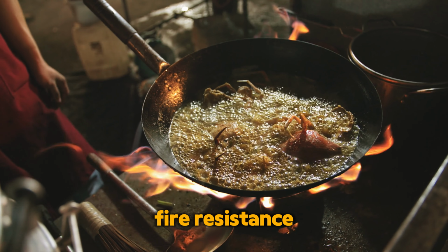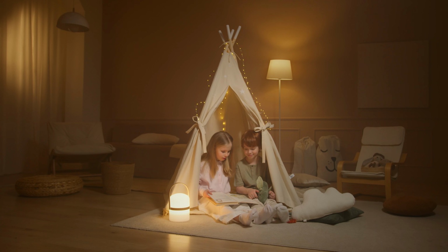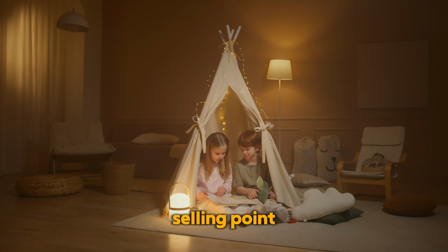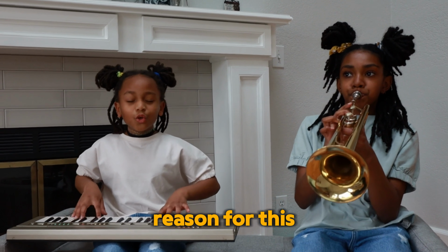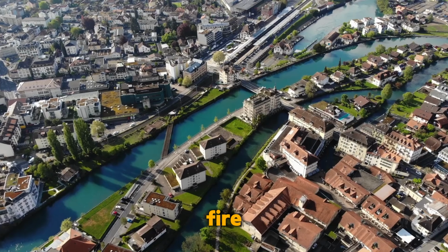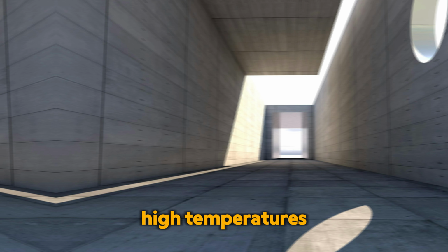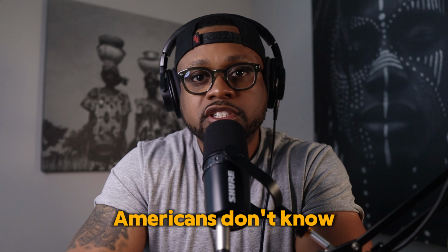Let's talk about its fire resistance. See, concrete homes are highly fire resistant, making them an exceptional safety choice for families. So that's a selling point if you plan on renting one of these properties out. Now, one key reason for this is that concrete is a non-combustible material. Unlike wood, which can easily ignite and fuel a fire, concrete does not burn or release toxic fumes when exposed to high temperatures. That's just amazing. So that's something a lot of Americans don't know.